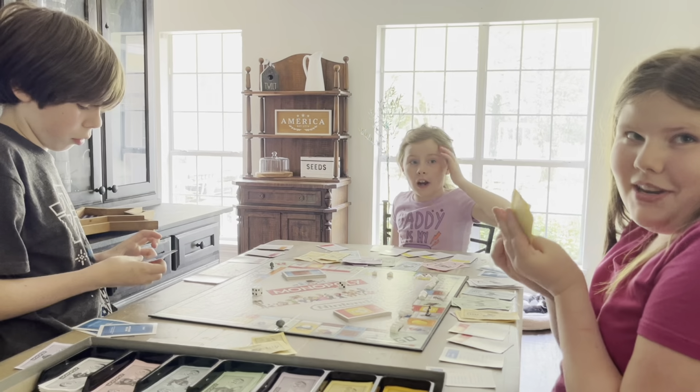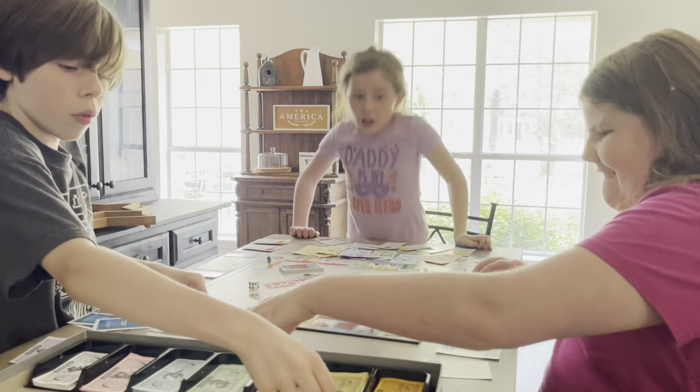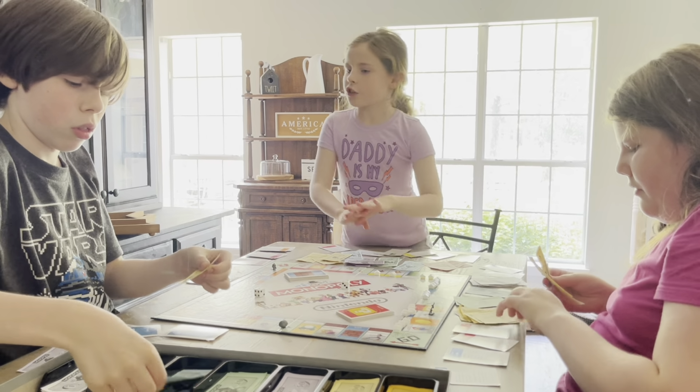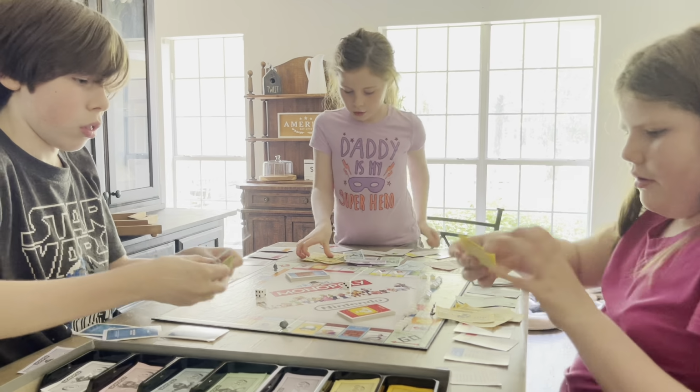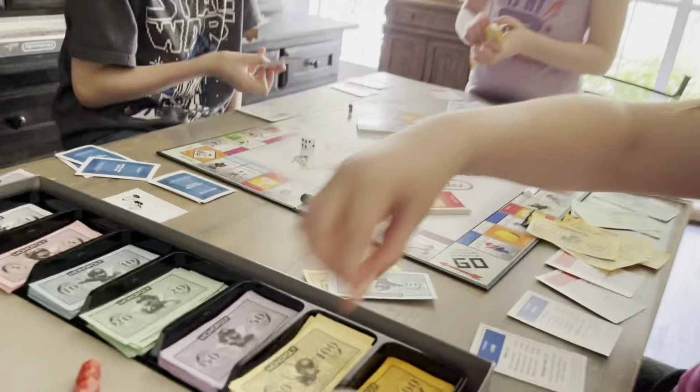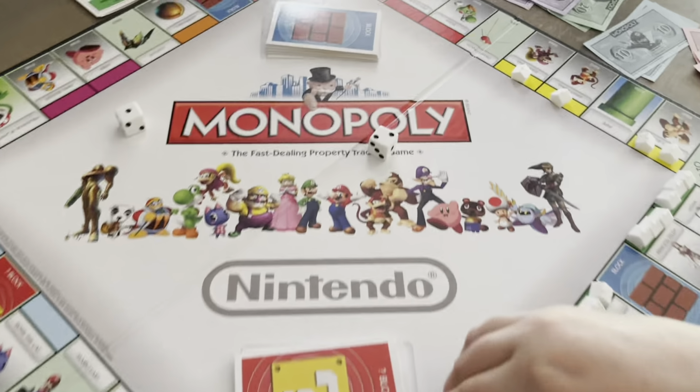My big kids have decided to escape the heat by playing Mario Monopoly today, and they've been doing this a bit and really enjoying it. I need to get rid of all these houses. We have two beautiful hotels on these.